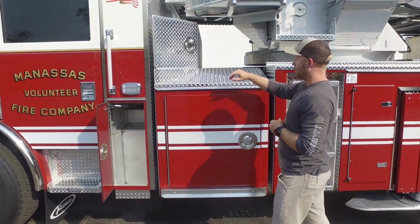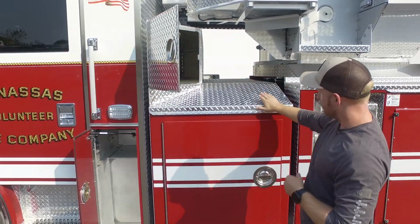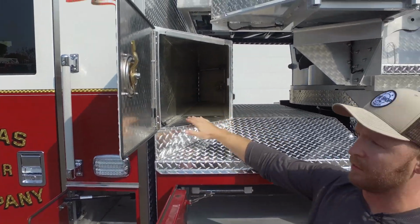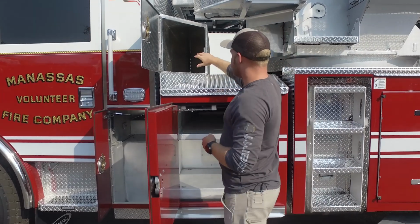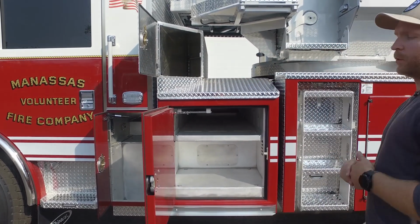We were also able to add a compartment here above the first transverse compartment. That compartment is typically allocated on the Quint models for crosslay storage. So we were able to use that space to, again, transverse, add storage space, and increase our storage capability.